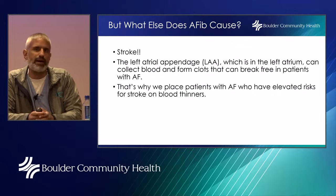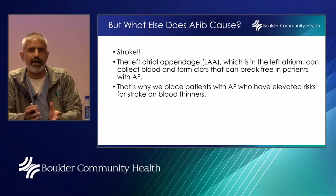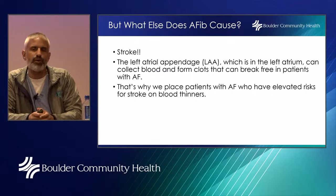Well, let's go back to that first slide I talked about. The top chambers of your heart aren't talking to the bottom chambers. So the top chambers are basically quivering. They're not contracting at a normal pace. They're going too fast. So what happens is blood coagulates in those chambers, and when blood coagulates, it becomes a clot.